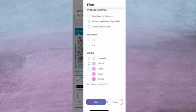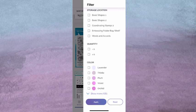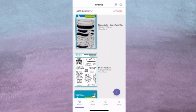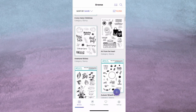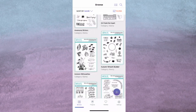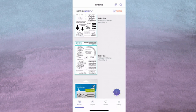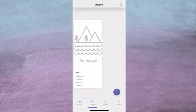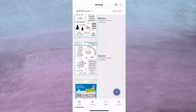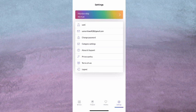You can filter by color. You can filter by how many you have. I didn't mention that earlier. You can also put in how many of something you have. So if you're looking at cardstock, you could put in that you have 5 cardstocks. And in your brain, you would have to decide if that means 5 sheets of cardstock or 5 packs or whatever. You would just have to know that.